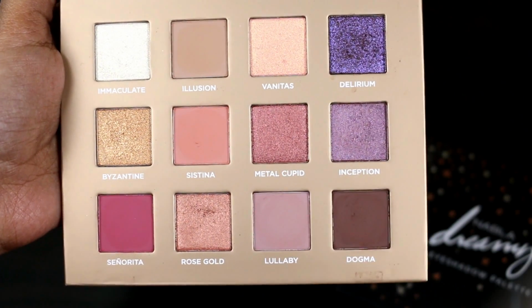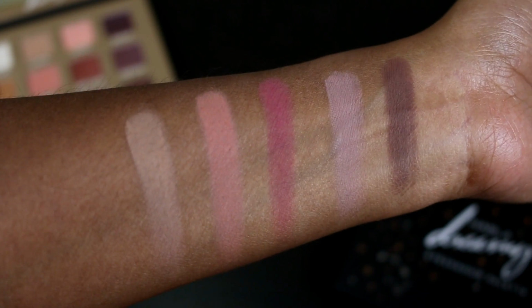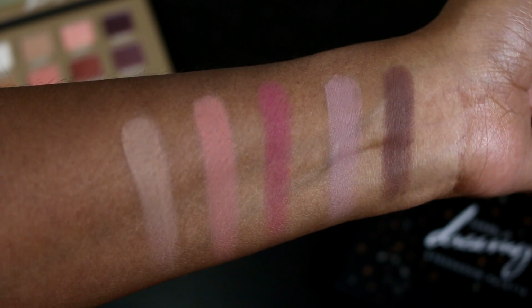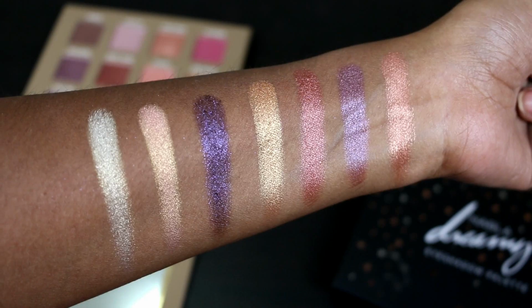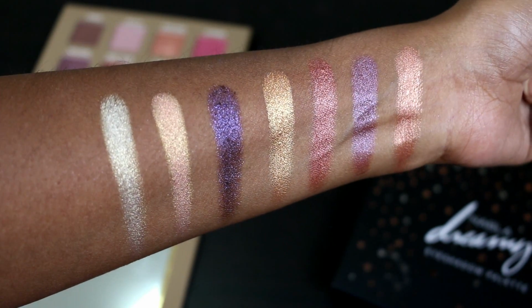But before I speak more about this palette, let me quickly show you the swatches of all of these beautiful shades. Here is one more look at the palette here. Here are the matte shadows of the palette. The 3 lighter shades which you see, I did have to build up so that you can see the colors on my skin tone. And here are the shimmer or the metallic finish shadows which I did not have to build up at all. These are one swipe pigmentation.